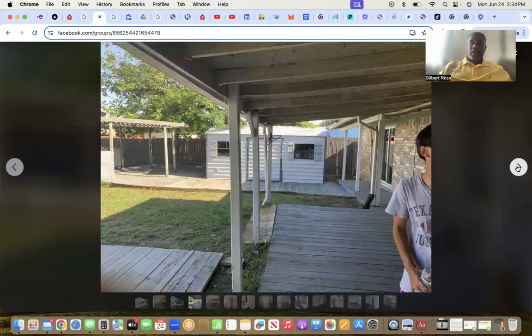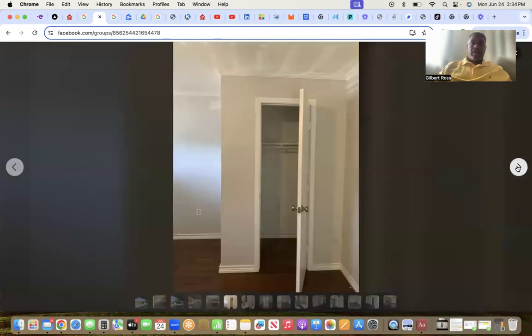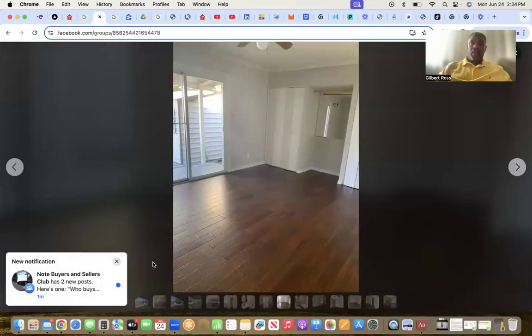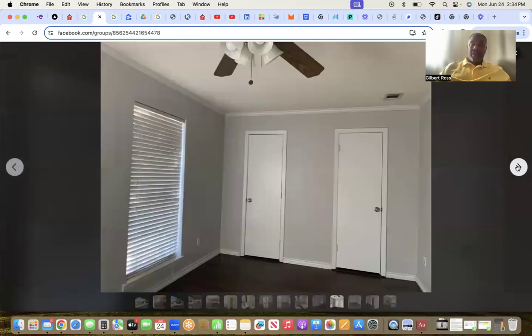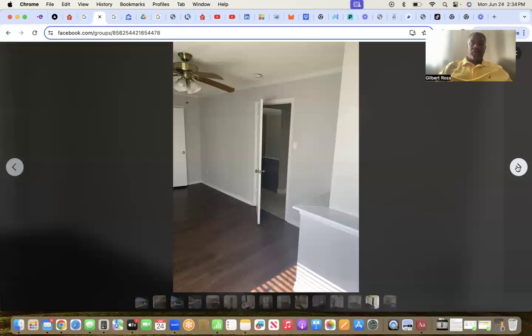So here's some of the photos of the property. These are the interior photos. Very nice house. This one is in Garland, Texas. I'll give you the exact address in one second, and we'll run through the numbers. But the house is move-in ready. This house is being offered with owner financing from the seller, and so that's how this one is going to be structured.